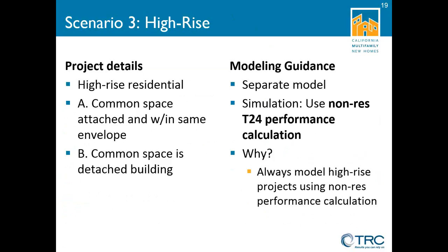Scenario 3 is a high-rise residential building where they can have a common space either attached to the building or detached from the building. It doesn't have a requirement of the total area because it's a high-rise building. It has to be modeled using a non-residential Title 24 performance calculation. That is the modeling guidance for a high-rise building. Again, the thing that we have to remember is all high-rise building projects have to use non-residential performance calculation while doing the simulation. I'll again jump off the presentation to show you an example of a high-rise project that we got and how we address this issue of common spaces.